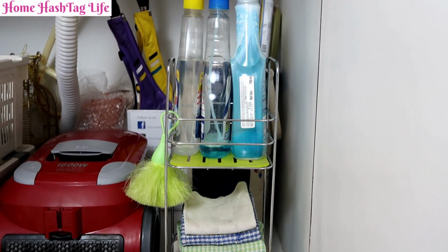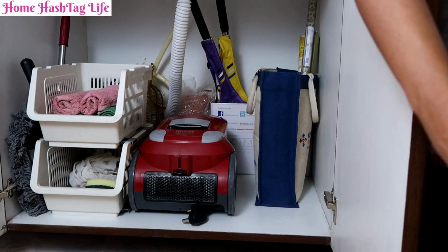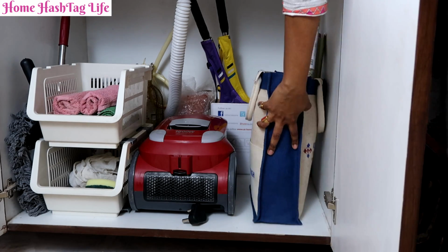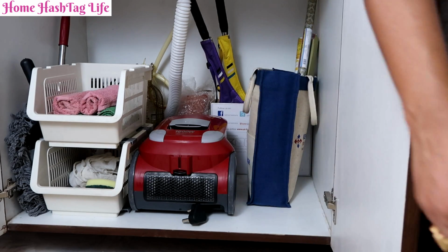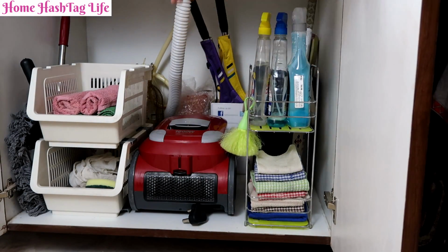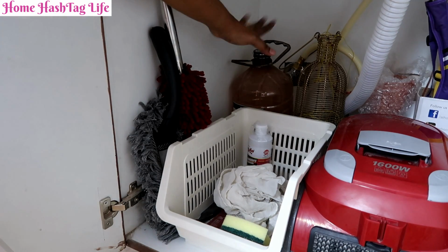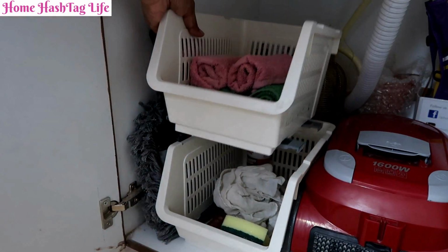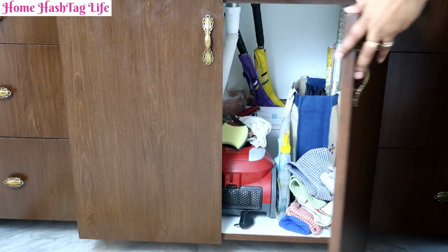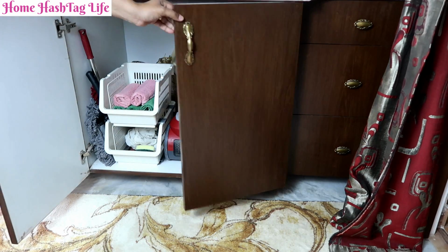And if I need to access the back, all I need to do is take out the entire stand like this, access the back of the cabinet, and so easily I can put it back in its own place. Same method I can follow here. Just take out the upper basket so that I can see what is behind, access them, and again I can put back the basket in its place. I was able to give this cabinet such a functional organization system, and that too within budget.